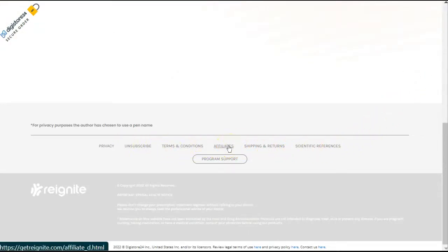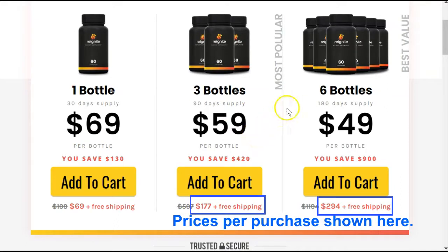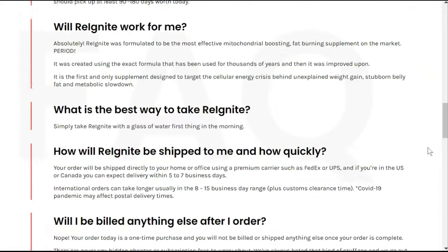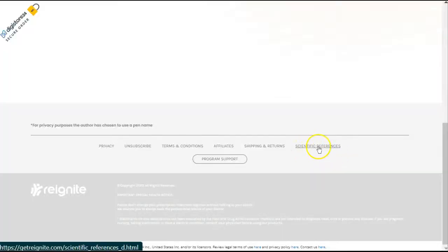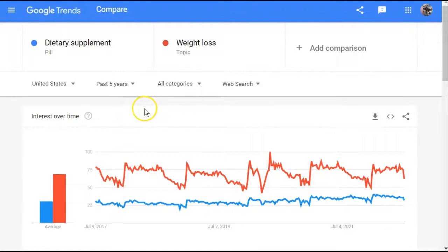Let's take a look at affiliates. Here we can see that there are 3 purchasing options for this product. 1 bottle is $69, 3 bottles is $59, and 6 bottles is $49. There are also some facts for you to be able to answer any questions that your customers may have. There's also a scientific references page. So if you wanted to go and look at these references and do more research on this product, you certainly could. Reignite is capitalizing on the consistently trending topics of dietary supplements and weight loss.